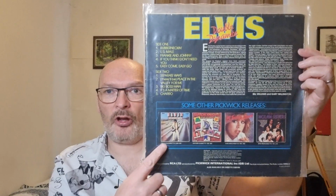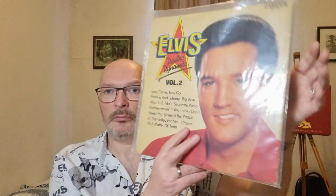And on the reverse, again, it shares with you here the Separate Ways album. And there's the track listing. I actually quite like the track listing on this one. Very different. There we have Elvis Double Dynamite Volume 2.